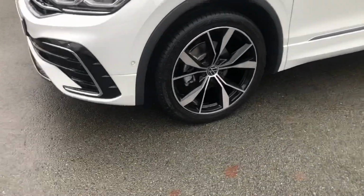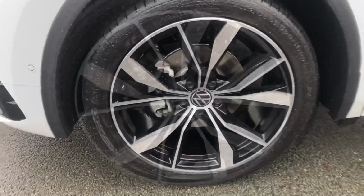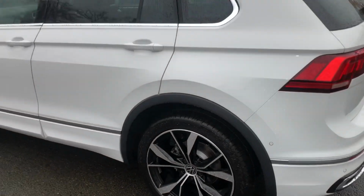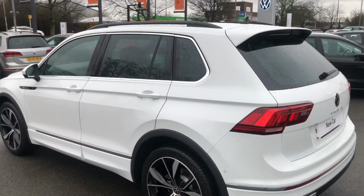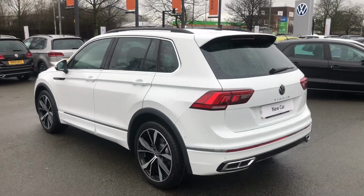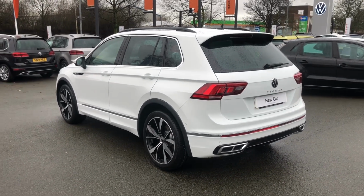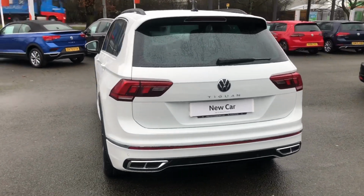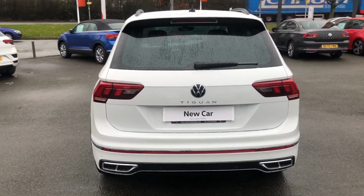Newly designed 20-inch diamond cut alloy wheels are also available with the vehicle as well. This being a Tiguan, it still maintains all the practicalities of a mid-size SUV and is further enhanced by a more extended spoiler, redesigned lower bumper with exhaust pipes and privacy glass tinted windows all around the vehicle as well.